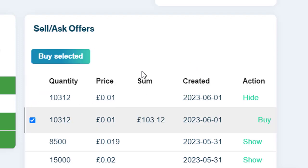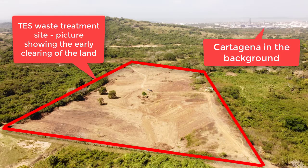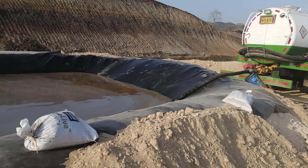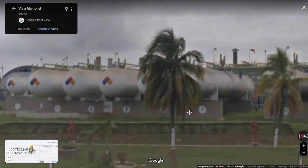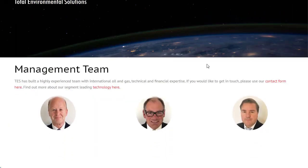This is one of my favorite companies. They've got a big site. I think it's something like 32 hectares down in Colombia, and they've got all the appropriate licenses to convert or treat wastewater and waste oil from ships in Colombia, massive port at Cartagena, and that's what they are doing as a company. A very small company, very much behind the scenes, but that's what they're doing.